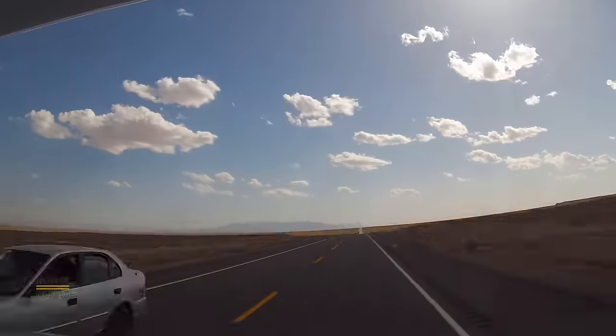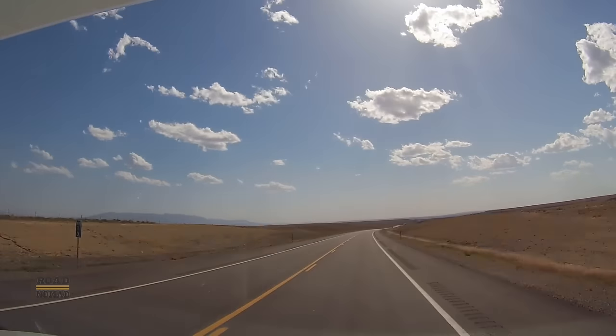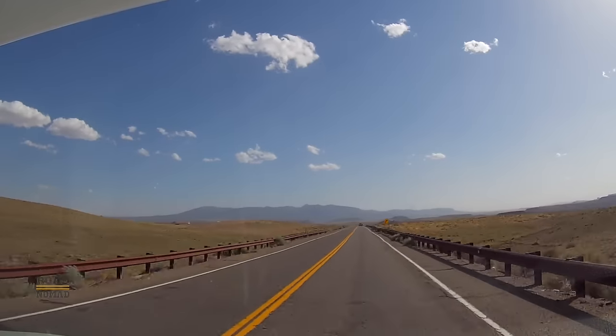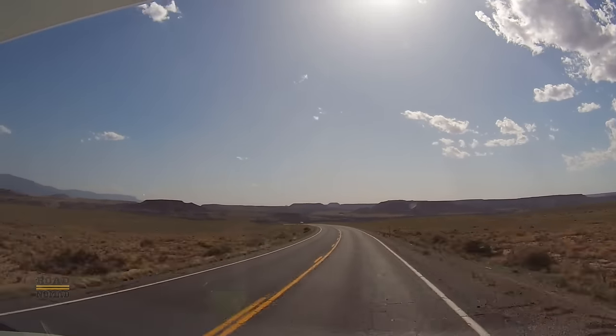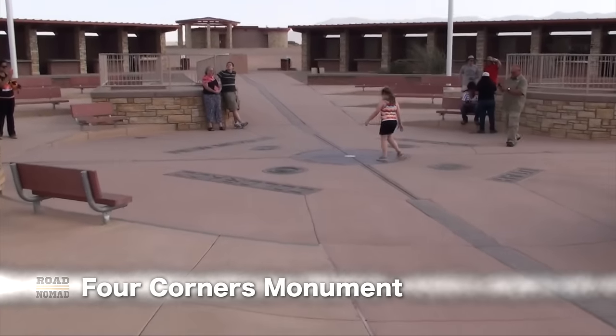We turn to the west, immersing ourselves into one of the most remote areas of North America. It is our intent to reach the epicenter of the Four Corners region, the very spot where the borders of Utah, Colorado, Arizona, and New Mexico intersect. 2 hours later, we arrive at the Four Corners Monument.